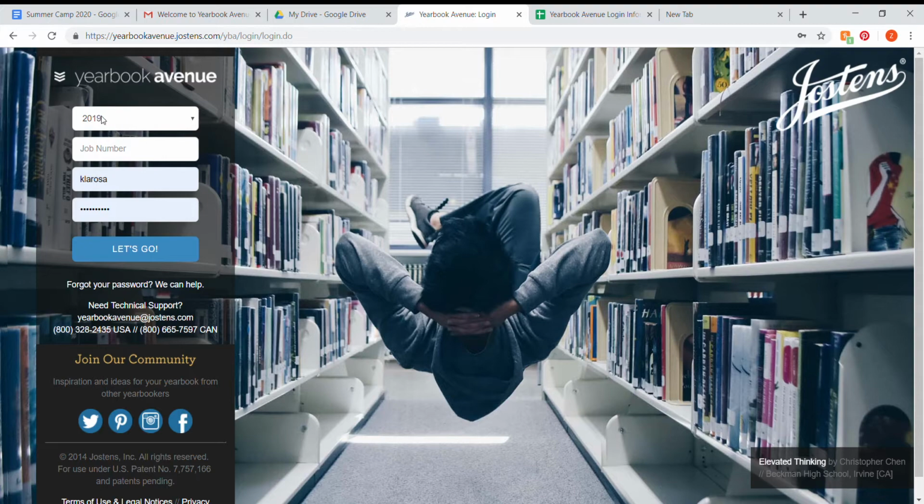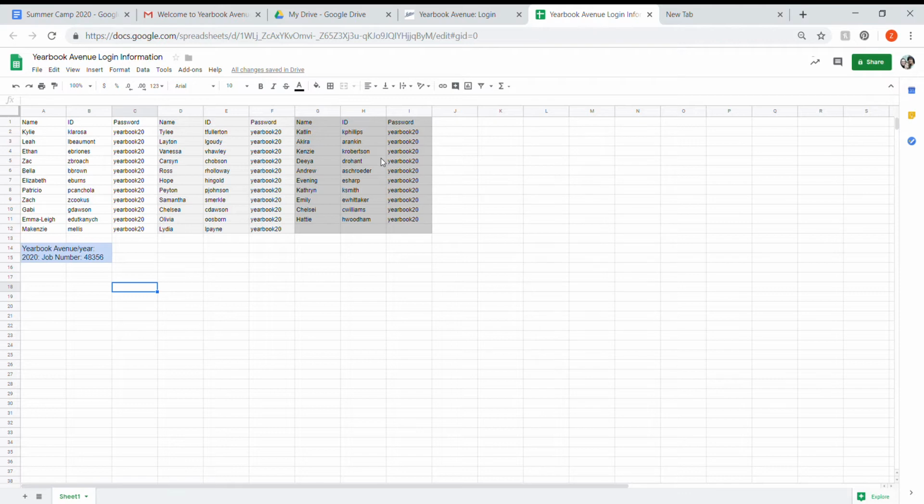Now, it's going to automatically default to 2019. You don't have an account for 2019. You have an account for 2020. So 2020, job number, it's all going to be in this particular document. Everybody's username is their first initial, last name, all lowercase. And then your password will be yearbook20. It will probably be midnight before I get every single name actually entered. So wait till tomorrow morning to try to access your account. Right now, the only one for demonstration purposes that's activated is Kylie's.